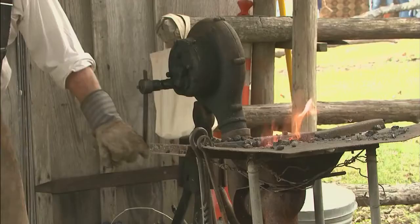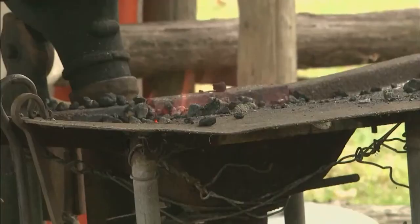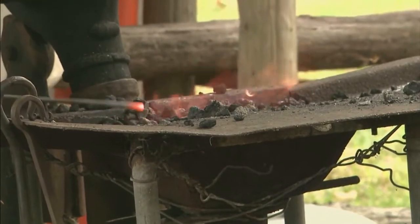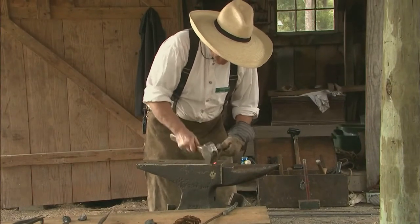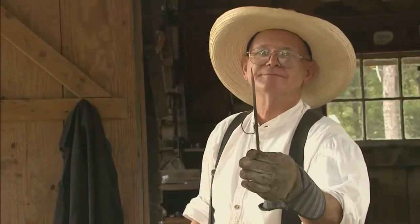What I'm burning here is coal. And this fire can get up to over 3,000 degrees. It can get hot enough where I can actually melt this steel that I'm working on. I'm going to work on the tip of the leaf by making a point. That's the tip of the leaf.